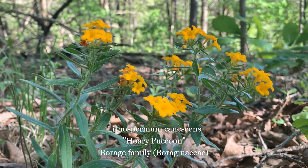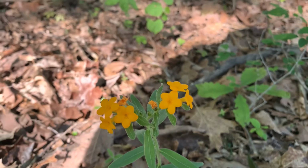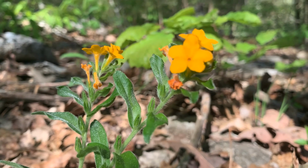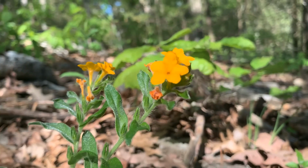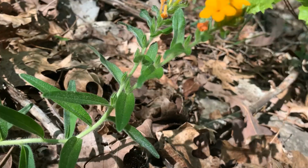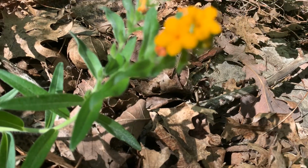Common in prairies, savannas, rocky woodlands, and dolomite glades, hoary puccoon grows to between 6 and 18 inches tall and has dense hairs that give the plant a gray-green color. The leaves are alternate, lack stalks, and grow to about 2.5 inches long and are less than a ½ inch wide. The orange flowers of hoary puccoon are in a flattened cluster at the top of the plant.